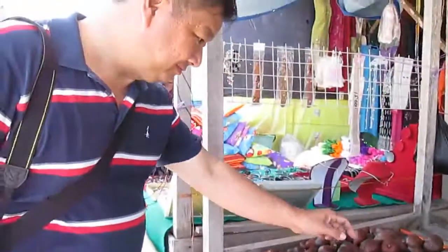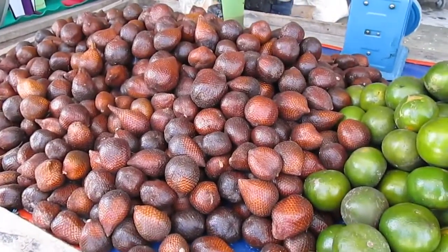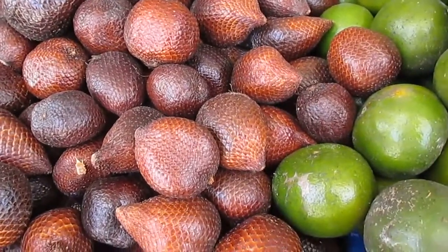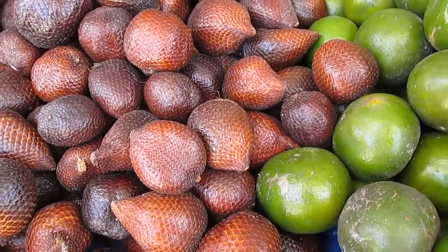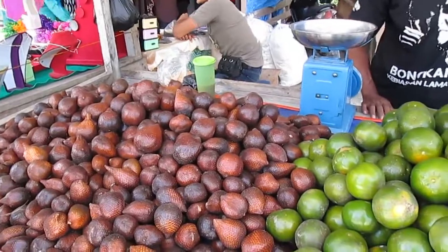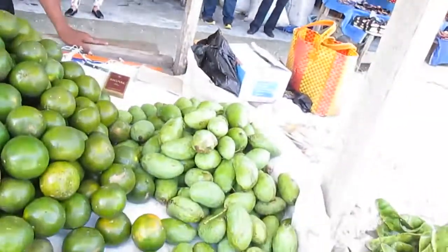Okay, me see go. So very very strange. You see the texture there, oh my god. It really looks like a snake skin or a lizard skin. Itu kira berapa ni? 5 ringgit pak. Oh, 5 ringgit. Manis pak. Boleh lah. Interesting, very interesting. Thank you. So they have the mangga there.